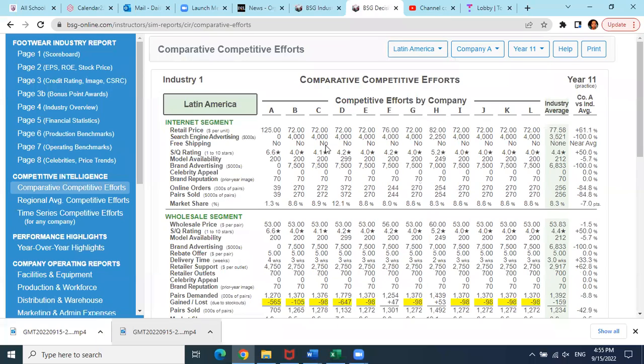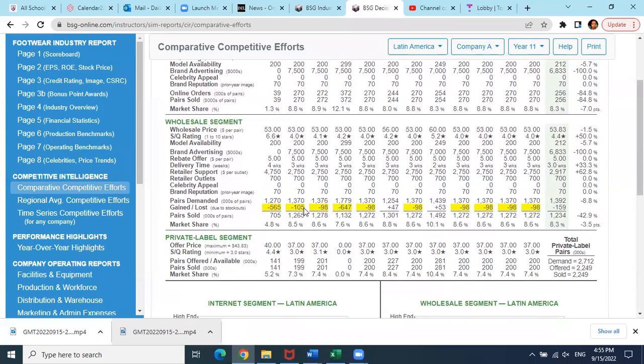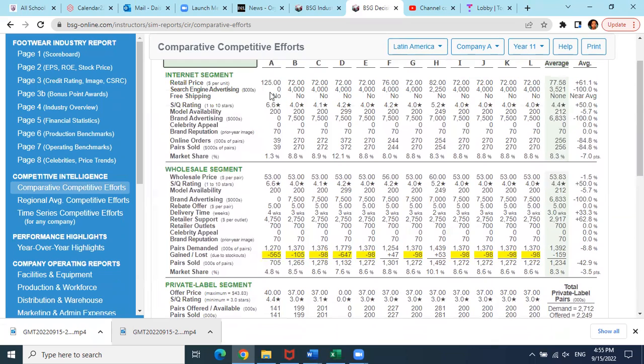Let me look at Latin America. Again, a lot of companies don't have enough shoes. Oh my goodness. So you guys know what to do next, right? A, I don't know what you are doing, but to me this is still acceptable because the internet market is not that big. But the thing is, why don't you have enough shoes here? That's what we call execution. The execution is not good, okay, A.